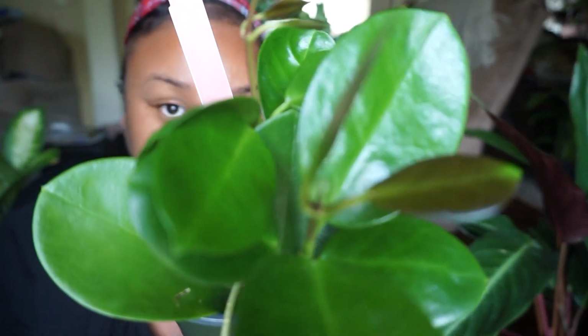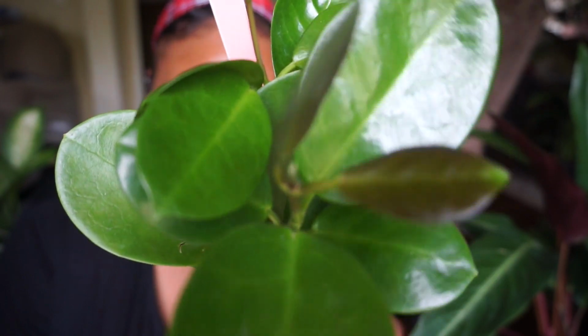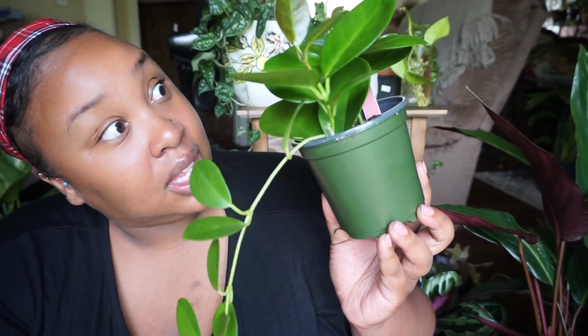So I'm going to get closer. And if any of you experts on Hoyas know what this is, let me know. Can you see it? It's got really glossy leaves and they're not as succulent as like a Crimson Princess or anything like that. So this was also annoying. Yeah, I think it's an australis, but I'm not completely sure because there's a lot of things that look really similar. So again, if any of you are for sure, let me know.